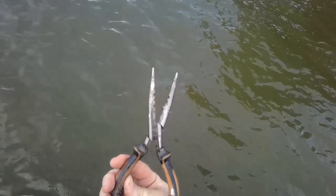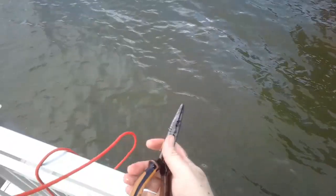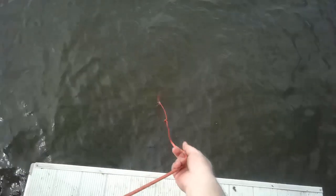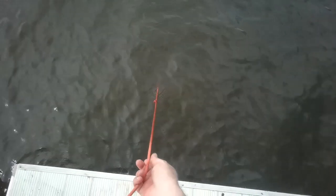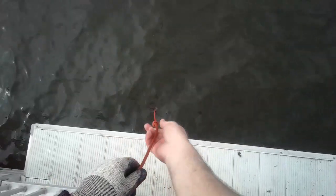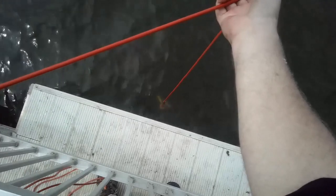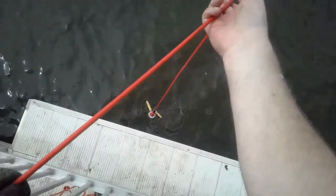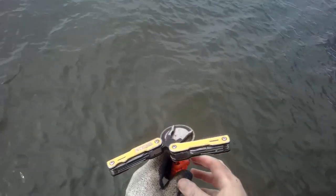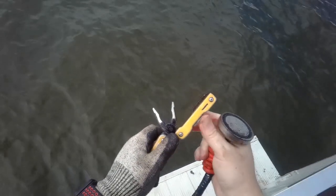Hadn't been down there long. I can use those. Okay, I got another bite. What in the world is that? Oh, that's a multi-tool. Nice. That's a first.